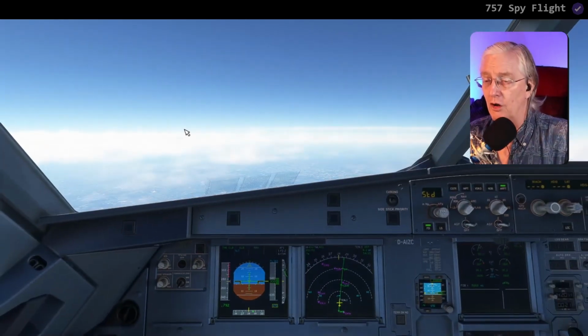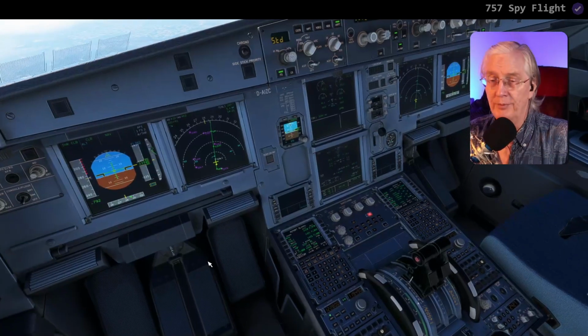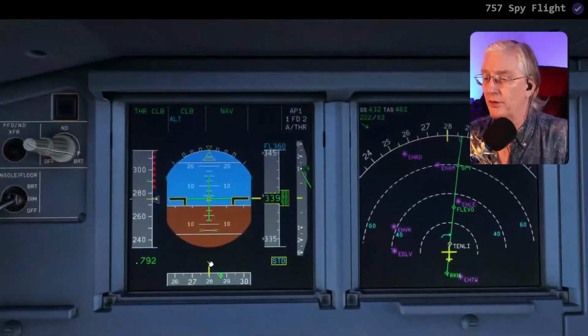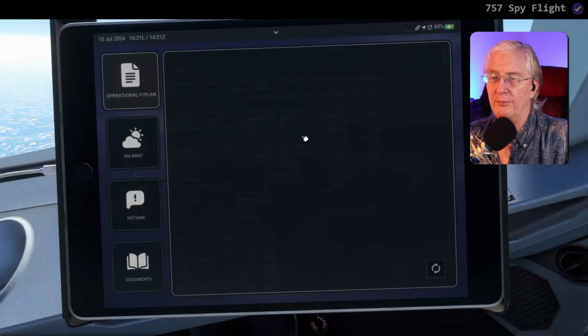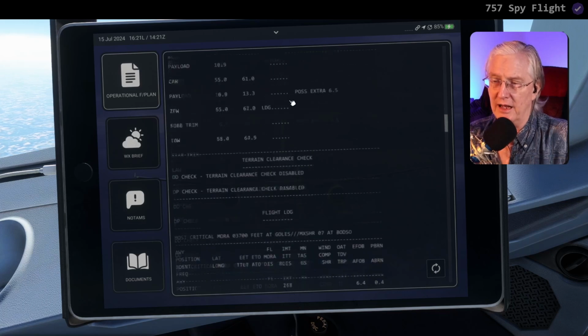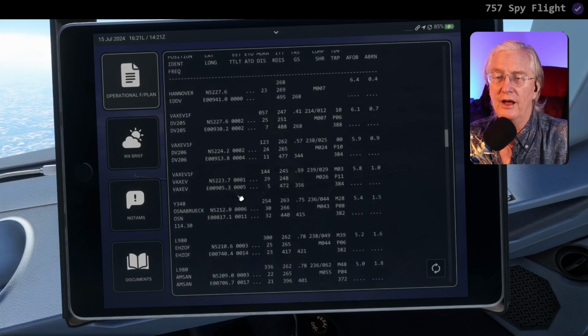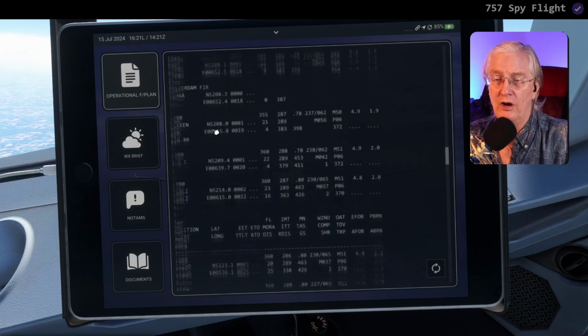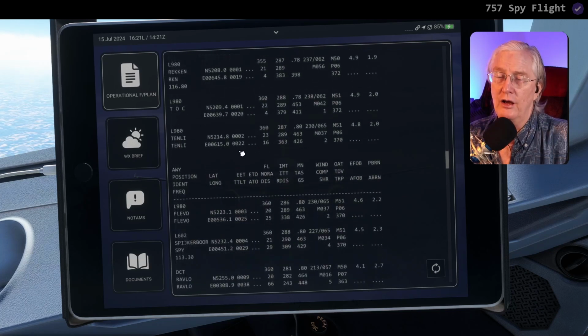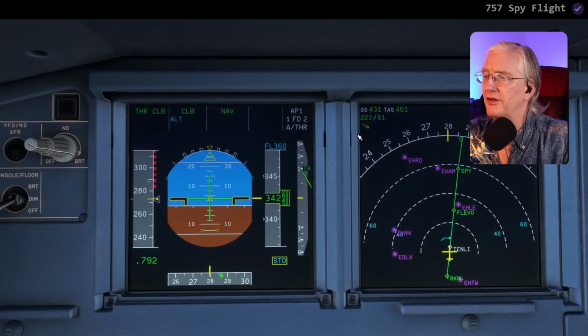The only thing that I'll be doing is monitoring fuel. In fact, let's do one fuel monitoring right now. We're coming up on Tenley. So let's come over here to pilot briefing, and we're going to come down here to Tenley. So VAXEV, EZOF, ABSEM, Tenley. That's 22 minutes into the flight, and fuel should be 4.8.